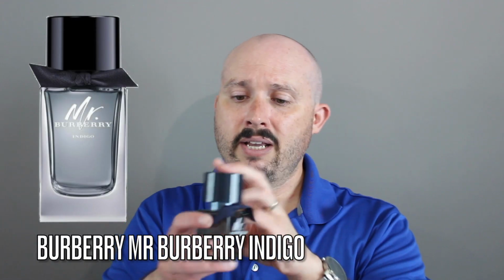Fragrance number 9 is going to be Burberry's Mr. Burberry Indigo. This is just a really great scent. I would say that this is the best one from the Mr. Burberry line. I know that a lot of people don't really care for the line, but overall, Mr. Burberry is not bad. The Eau de Parfum one, or the Parfum one, decent. The Element, yeah, it's kind of a bit of a pass, but this one here is really a good scent.